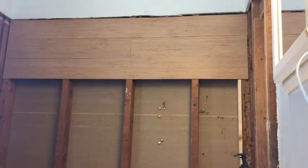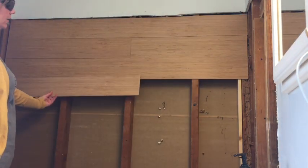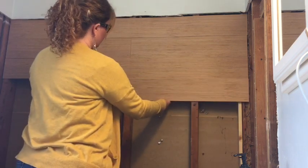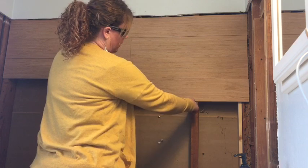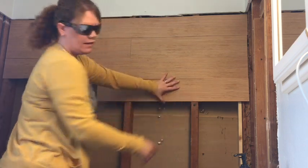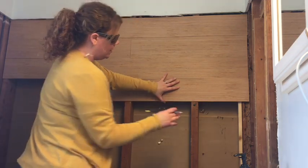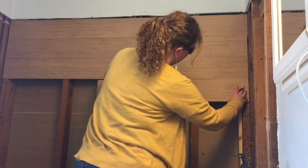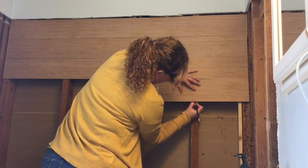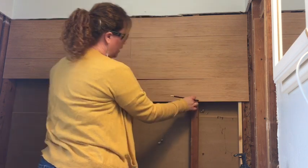I'm gonna do, instead of coming from this side again, I'm gonna come over from this side and probably stop right about here. And then I'll have a nice long full piece going the other direction. That way they're kind of staggered and it looks a little more unplanned. So again, I'm just gonna mark the center here and take it back and cut it.